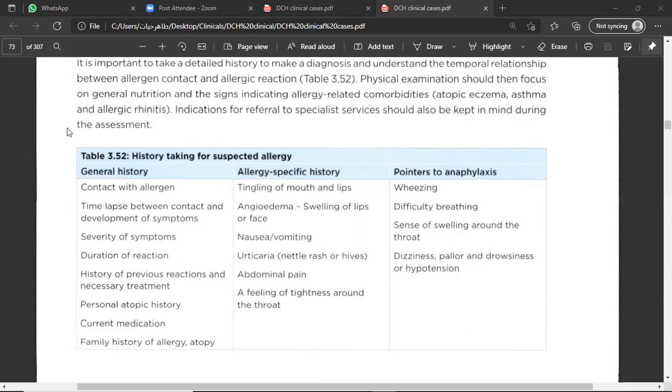And then some allergy specific history, like is there any tingling of mouth and lips? Is there any angioedema with swelling of lips or face? Any nausea or vomiting? Any skin rash? Any abdominal pain? A feeling of tightness around the throat? That tells us which area is involved.